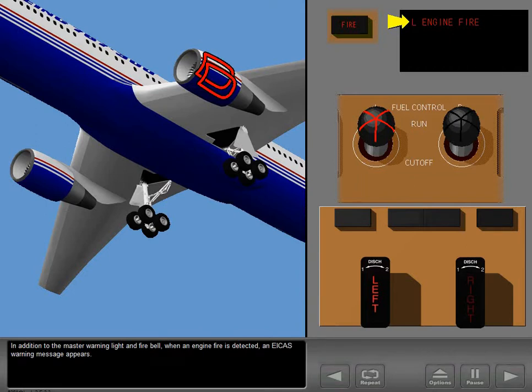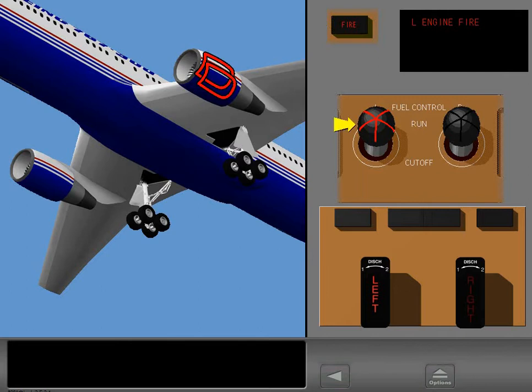In addition to the master warning light and fire bell, when an engine fire is detected, an ICAS warning message appears. A fire warning light illuminates on the center forward panel. Also notice the fire indications on the associated engine's fuel control switch and engine fire switch. The associated engine fire switch has unlocked.